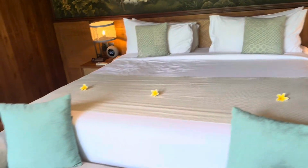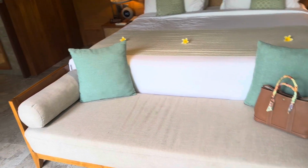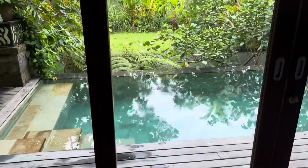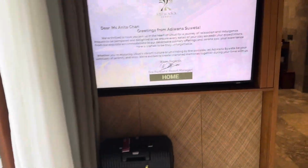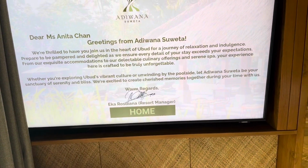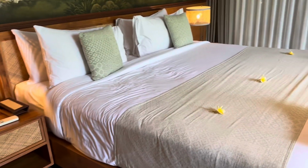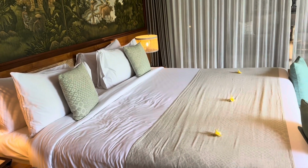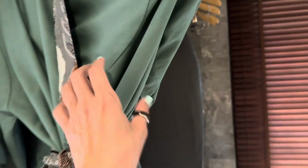Okay, so this is the sofa that, with air conditioning, I can sit here, with the green and pool villa view, or the pool view. Okay, and then there's a welcome message from the resort manager. Very nice. Yeah, I'm always checking the mattress and the pillow. Everything is up to par. So very good.